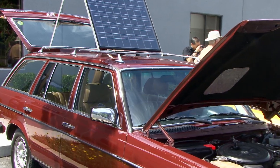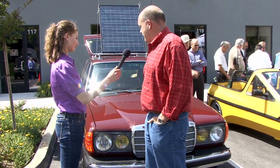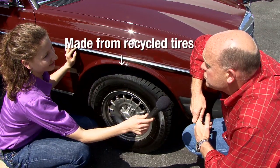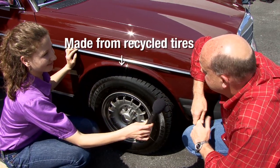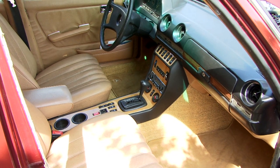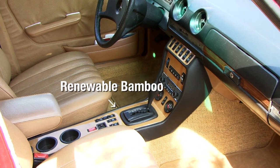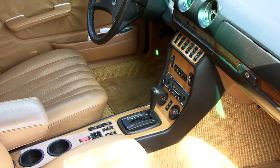As you can see, it's got a great paint job on it. The paint is all done with water-based paint, no VOCs, so it is very environmentally friendly. At every turn, when we decided that there was something that needed to be done to the car, we chose the most environmental option. So in addition to the paint, the tires on the car are made out of recycled rubber. The interior of the car is carpeted with hemp and sisal. All of the trim inside the car is done with renewable bamboo. Even the stereo speakers in the car are manufactured from hemp.